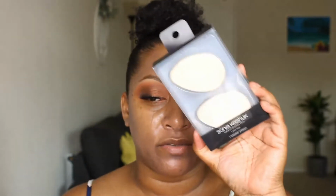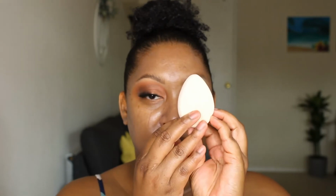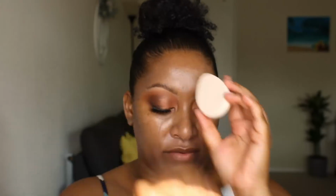and I have the color medium deep. And for sponge today, this is not a new product at all, but I got this in Target when I was shopping, and this is a Sonia Kashuk sponge. It's the makeup sponge duo, latex free. It has the same shape as a blender, but it's completely flat. I thought this was pretty interesting, and I wanted to try it out today. So I'm gonna get this wet, and then we'll put our tinted hydrator on. Okay, so it actually did get a little bit bigger. It's nice and soft, just like a regular sponge, just this different shape.